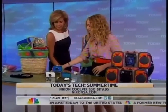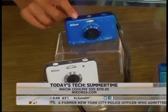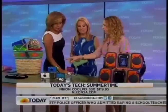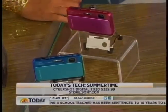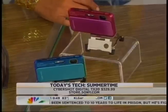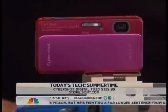Carly, so far, batting 1,000. Nikon Coolpix S30. This is the camera you give to your kids. They can drop it on the floor, they can drool on it. It's waterproof, shockproof, and it's $119. It's a great family friendly camera. If you want to go all out, you go with the Sony, at $329. You get 16.1 megapixels, really good image quality, full HD video. Both of these you can actually take in the pool underwater and take pictures.